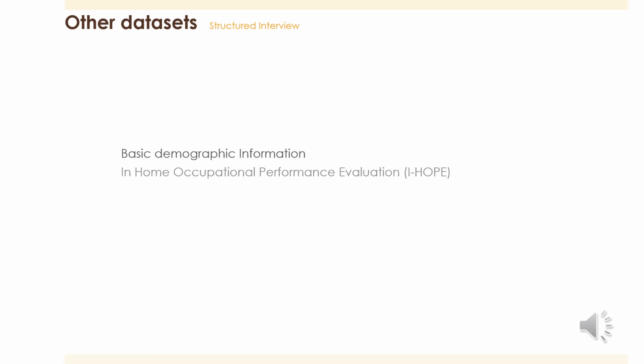We also collected other information such as basic demographic information. We used other assessments such as the IHOPE, or the In-Home Occupational Performance Evaluation, to assess the participants' activities. We also used an assessment form called Housing Enabler to assess the participant's house and look at the accessibility of the home. And then we also used Ryff's Psychological Well-Being Scale, created by Carol Ryff.